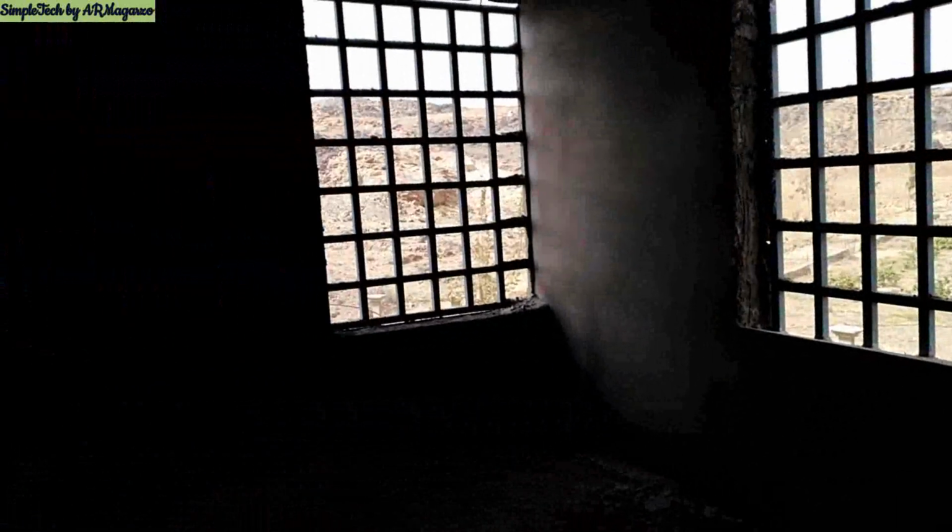Here in this bedroom, this one face of the wall is already complete, so the remaining 3 faces of the wall are yet to be done. From the ground floor to the first floor, all the conditions for the wall plastering are the same.